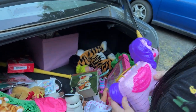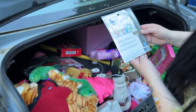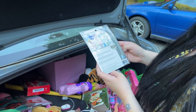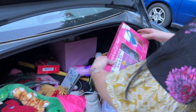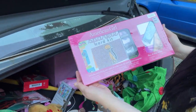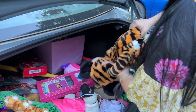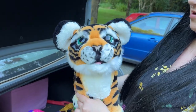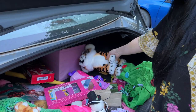Whoa. Okay, if I don't break the thing. Then I got a bunch of these. I got this Be Happy. This is, I think, a pillowcase. Got this American Girl doll. John's getting anxious because Bear's disappeared. I got this. We've sold one before for like $20.